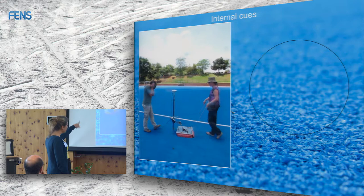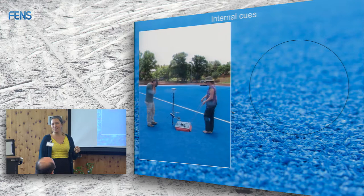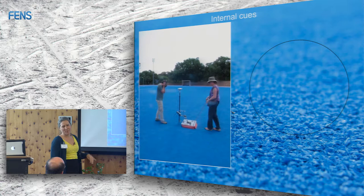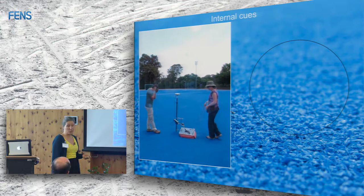But Basil here, a former postdoc of mine, is asked to move backwards in a straight line. He can only use internal cues because he can't see anything and he can't hear anything. He's got Iron Maiden in his headphones. And as you quickly see here, he is definitely not moving in a straight line. We can't move straight either based on eidothetic cues, and neither can most animals.